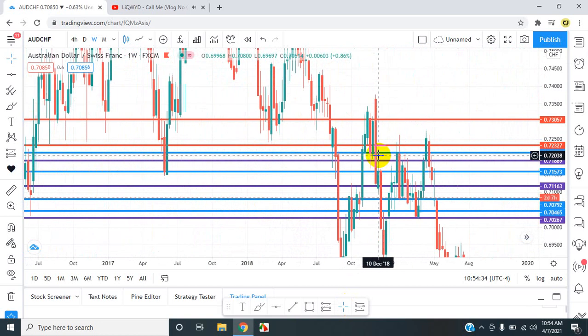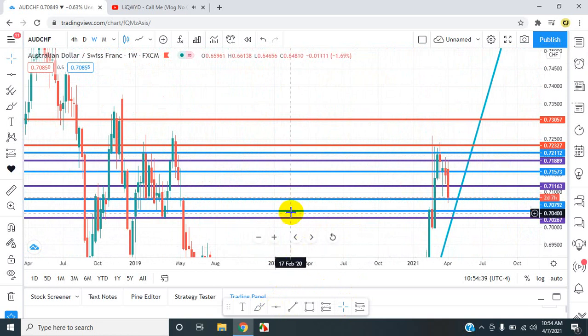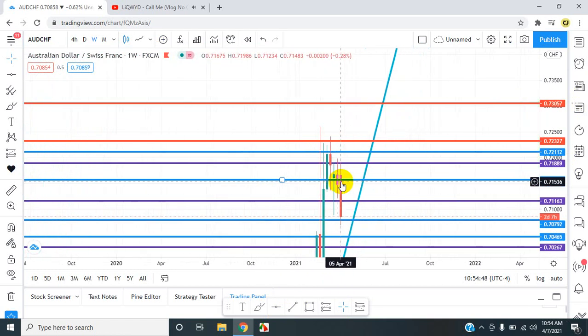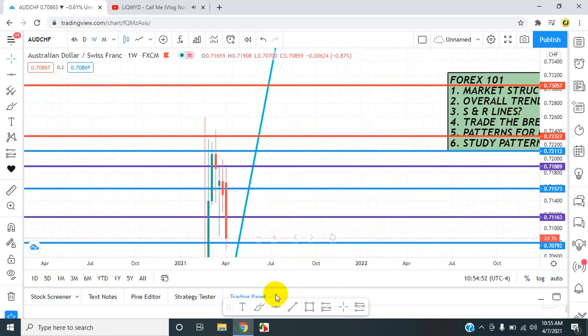Okay, and that's it. So we created our SR lines on the weekly time frame, top-down analysis. Now I'm going to show you guys how to do the break and retest.